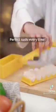We got little round ones! Perfect sushi every time! Look at all my fat little sushis!